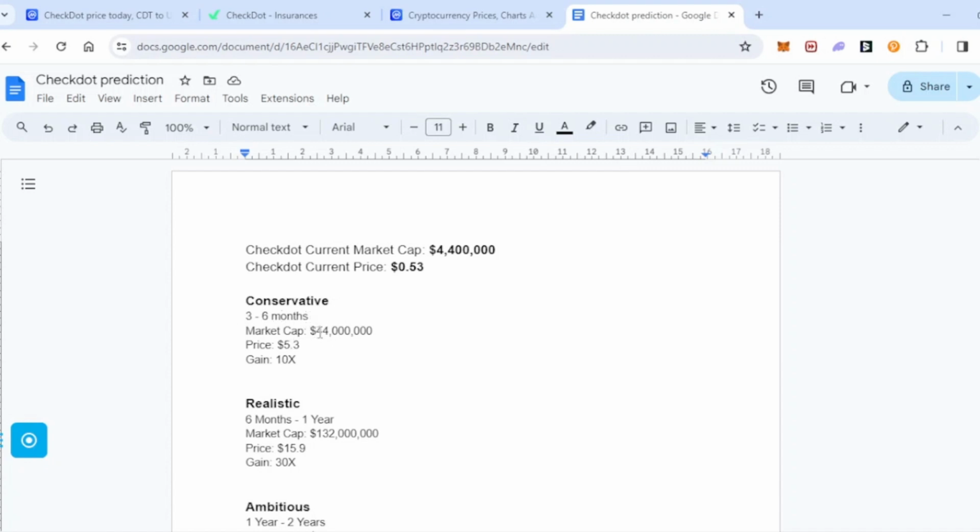I believe that Checkdot's market cap will be looking at around $44 million, and if it does hit this market cap, the price of Checkdot will be looking at $5.30 per Checkdot, and of course this would be a 10x gain. And I really do believe that a 10x gain on a market cap as small as Checkdot's is incredibly realistic, especially as we're getting more and more into the bull run now.